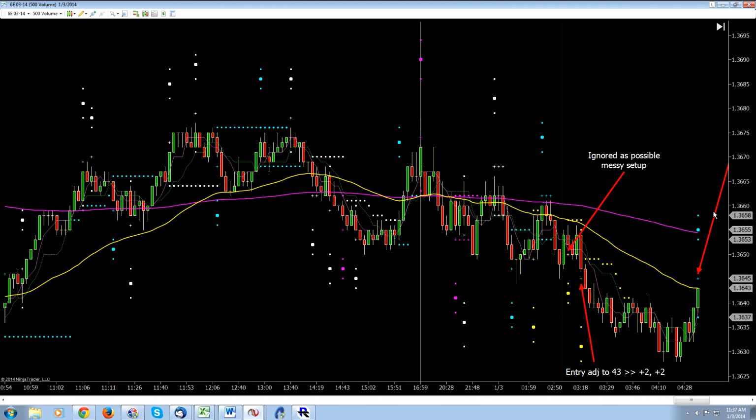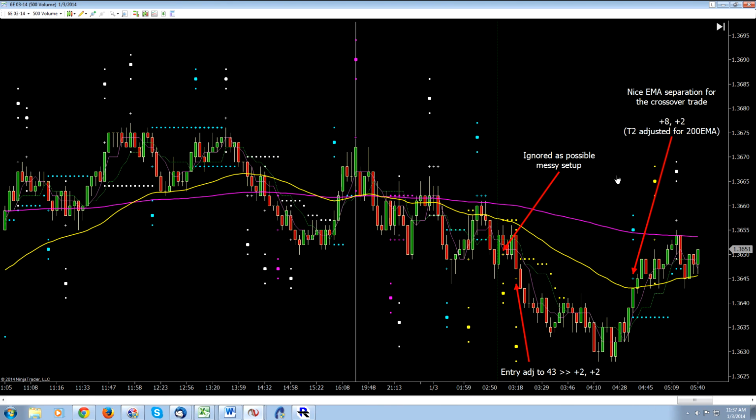Now you can see in this case, let me just get the commentary up, there was a pretty decent separation between the two EMAs at this point, and this is one of the situations where you would potentially take a crossover against the direction of the 50 EMA, and you can see it was starting to turn already, and we'd had a double test lower, which in actual fact probably means that it's going to retest this area at some point anyway, but the very fact that we have this separation, it's thrusted up, it's not a huge move, it was worth taking.